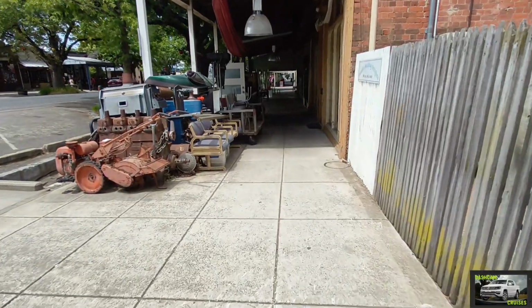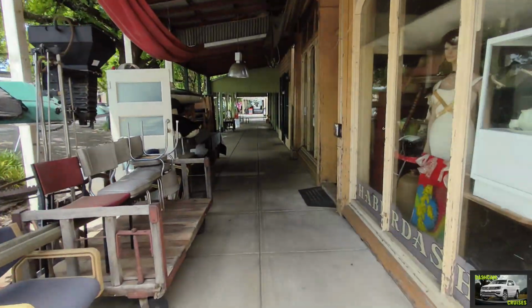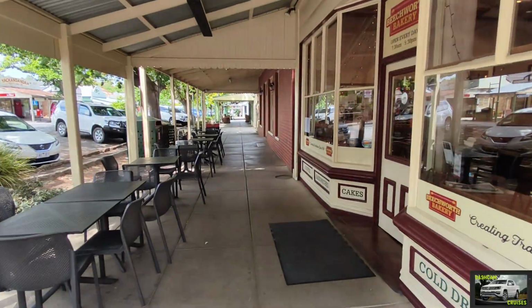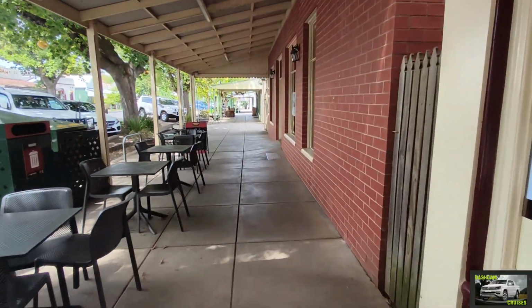So that's up the other end of Yackandandah. So Yackandandah Hotel at one end, and that was the Star Hotel at the other end. And there's the Beechworth Bakery. You find those in a few different spots around Victoria.